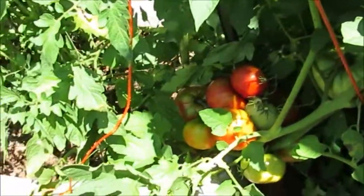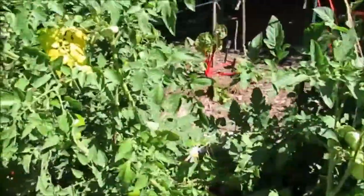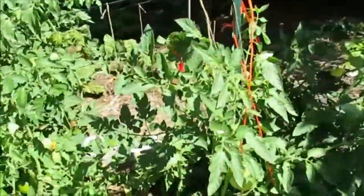Abe Lincoln tomatoes. Huge, delicious cutting tomatoes. Second year growing them. They are flippin' amazing. So, if you're looking for a good tomato, that's a good one. Heirloom too.